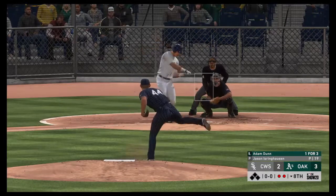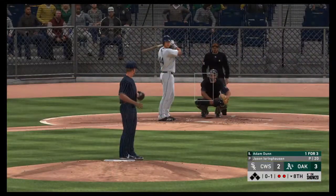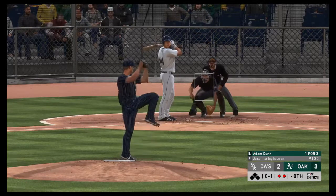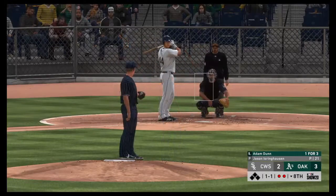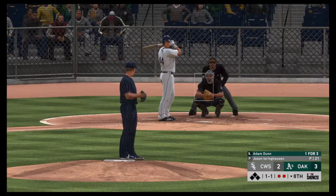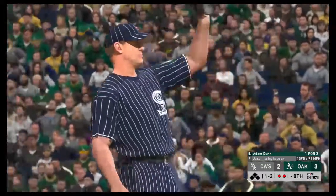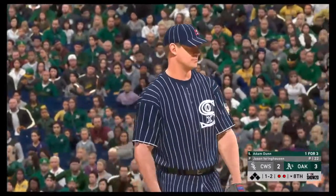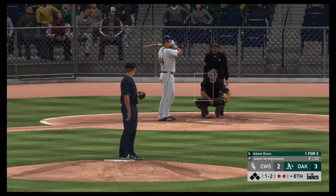He's set. Here it comes. Down the first baseline. And there's ball 1. And he comes back with a fastball. 1-2 now. Boy, he looks strong out there on the mound this inning. He's got a chance to punch out the side in order, and against the middle of the order, too.